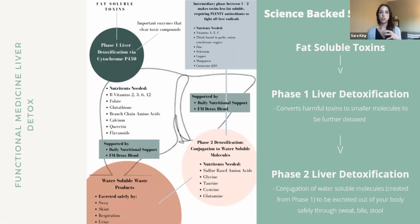So this functional medicine liver detox is really just supporting your liver, loving on your liver through science-backed supplements and a nutritional protocol as well. I really believe that the power is in the supplements. It's what makes it different from other cleanses or resets that you might have done, which are great, and there's a time and a place for them as well. But the supplements really do a deeper clean, essentially.